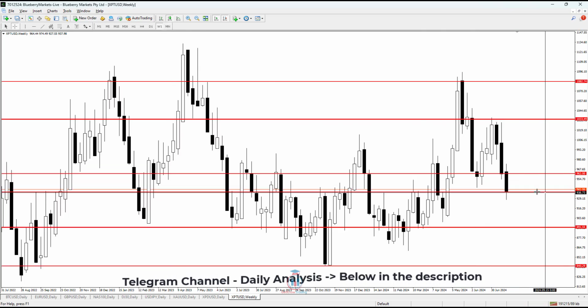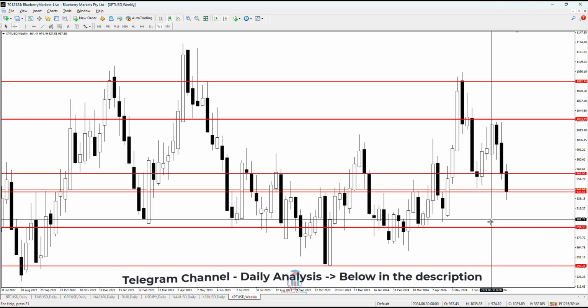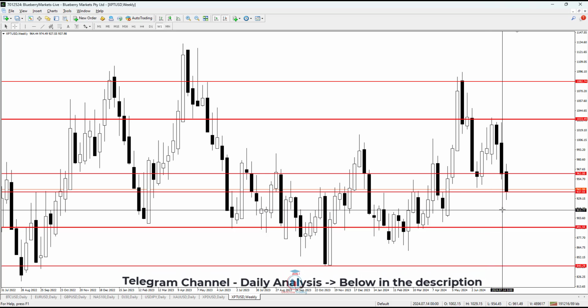We can see that a very important level is this one, 937.55, before the price goes even more down and reaches this price level here.